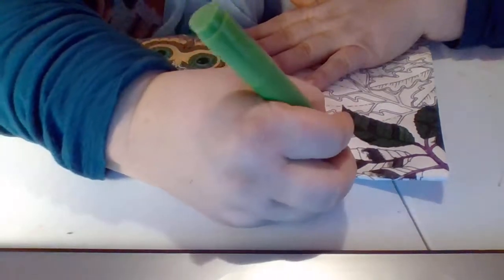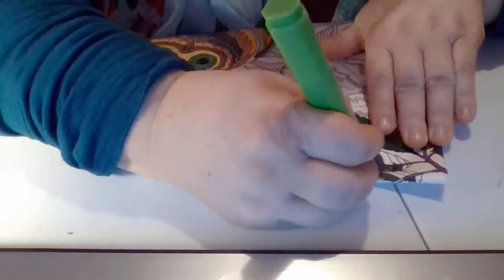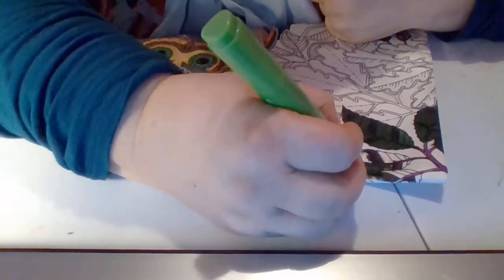Now I'm using the wide end of these textile markers because I'm doing this big leaf and I'm blending it together. I'm blending the gray and the green and the purple. So the finished product should be a very realistic looking leaf. Now I'm going to blend that gray in there.